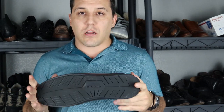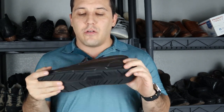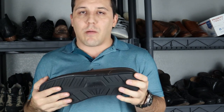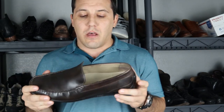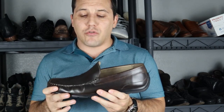Just like the Haan, a lot of the Eccos are going to be a rubber sole. Don't let that deter you. As I mentioned, as long as it's a leather upper, the rubber sole is something a lot of people like because there's comfort with it. Just like the Haans, they have like a Nike technology in their soles. The Eccos are definitely known for being a very comfortable shoe.